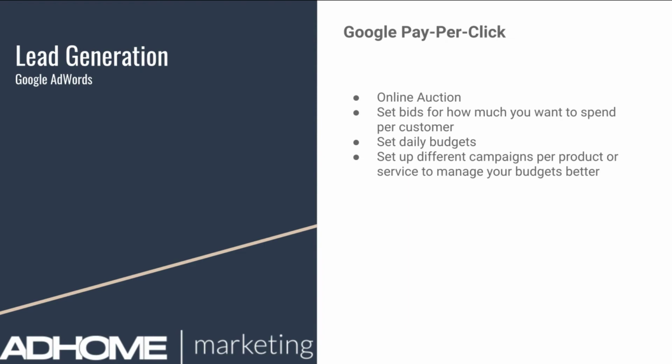You set your daily budgets and you set up different campaigns per product or service. So if somebody's doing a search for furnace repair, you want the ads to talk about furnace repair. If someone's doing a search for furnace install, you want the ads to talk about your equipment install promo.